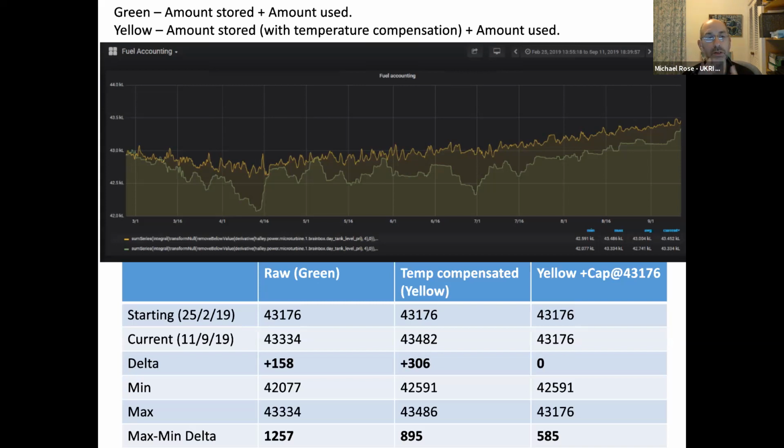So the way that we do that is, in this particular year, we started off with 43,000 litres of fuel, and we tried to work out how much fuel we had left in the bulk tanks and how much fuel we'd burnt in the turbine, and that should have added up to that 43,000. In fact, it added up to more than 43,000 because our temperature coefficient isn't perfect, but it gives us some degree of confidence that we're not spilling large amounts of fuel.